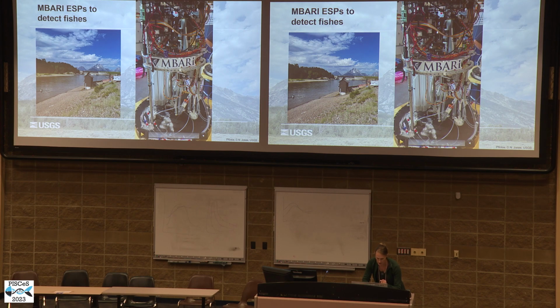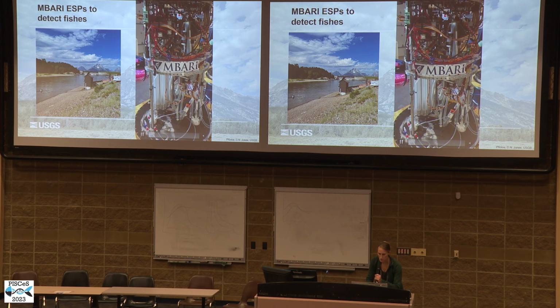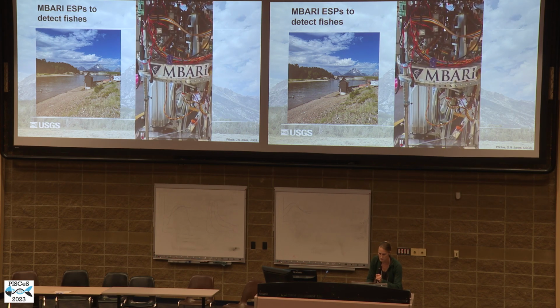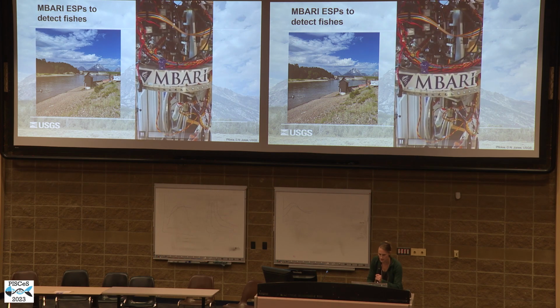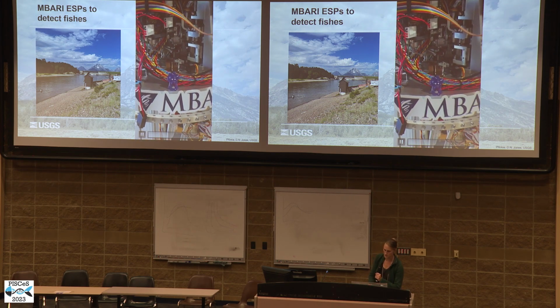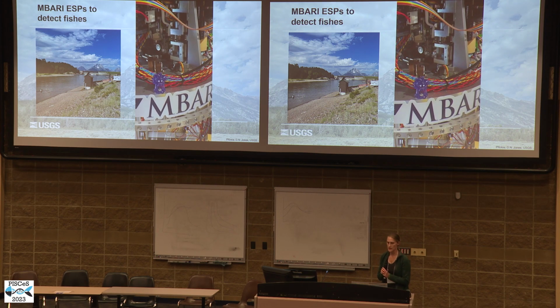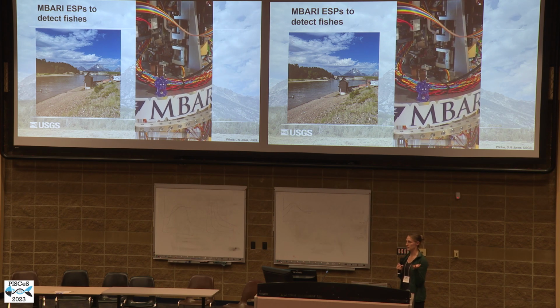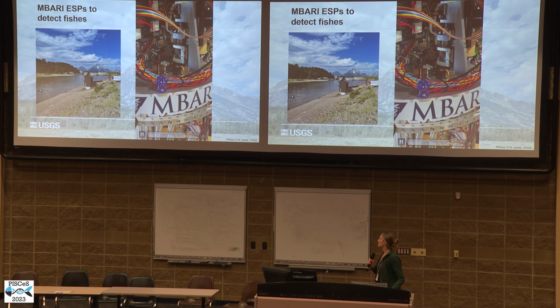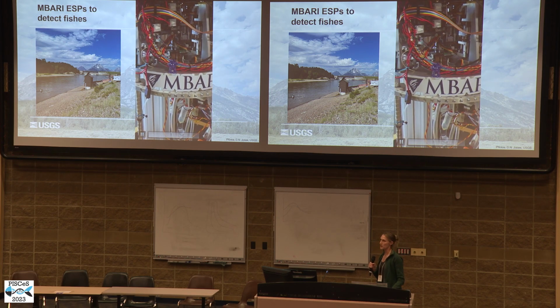I have a video here, let's see if that works. You can see that a puck holding a filter can come up, and then this arm brings it here, and the machine is able to push the water through the puck. And then once it is done filtering at whatever volume of water you want it to, it's stored in RNAlater, and you can come back and pick it up whenever you want to.